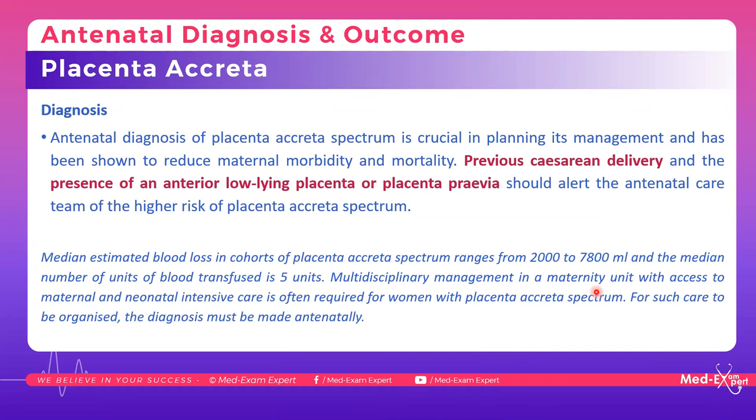So previous caesarean delivery and the presence of an anterior low-lying placenta or placenta previa should alert the antenatal care team to the higher risk of placenta accreta spectrum. So if you have a case during the antenatal period, you do an ultrasound, you find that the placenta is anterior low-lying or placenta previa, and she has a history of previous caesarean delivery, you have to anticipate that there is a high risk of placenta accreta spectrum.